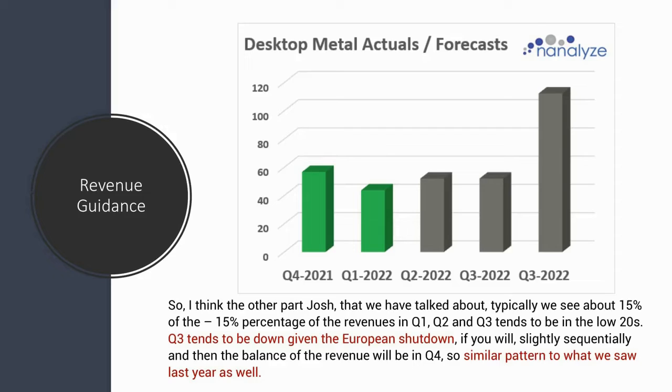And then they make this weird comment, Q3 tends to be down given the European shutdown. Not sure what that refers to, but then they say that the balance of the revenue will be in Q4. So we're going to be waiting the entire year for this giant quarter. And then they say that this is a similar pattern to what we saw last year. Well, last year, you're making acquisitions. That had nothing to do with this year in terms of the reasoning for this pattern. So that's an odd statement to make. And what in essence they're doing here is trying to take all this optimism and say that eventually we're going to get there in terms of our guidance and the new machines we're selling, in particular the P50, which we've expressed some concerns about before in terms of their ability to commercialize that machine.